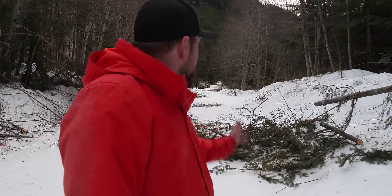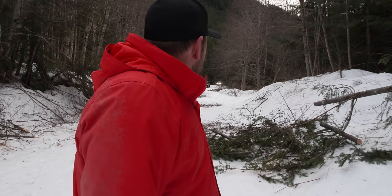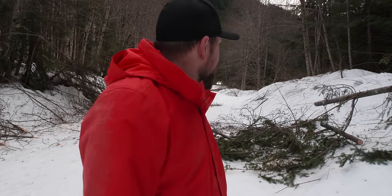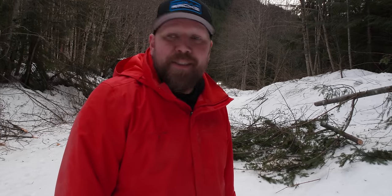All right, we're trying to get down this hill. The snow is definitely deeper than the 37-inch tires on Bronze's rig, so we're doing a lot of winching. We're probably gonna have to swing it around and get out of here. It's getting dark, and the snow is nasty.